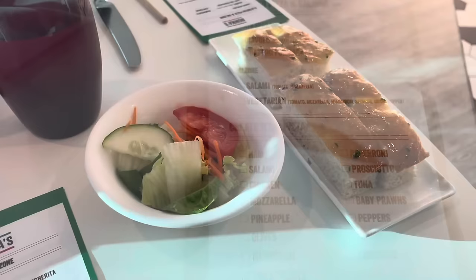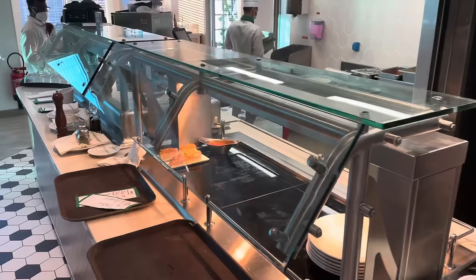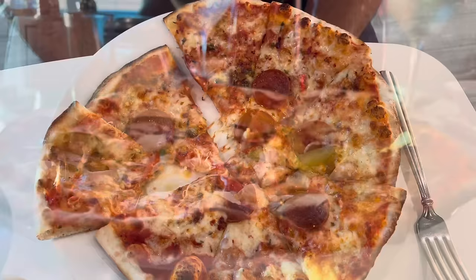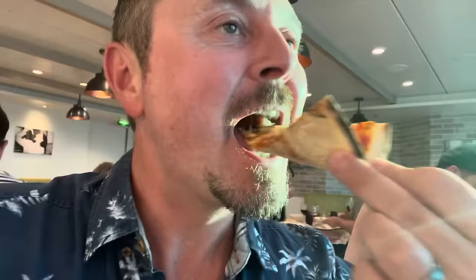All right, we start off with some focaccia and salad. The Nonna's pizza has arrived. It smells really good actually, and look, it's got a nice charred look around the outside, just as I like it. That's nice. Nice light thin base, nice and charred around the outside. Very tasty. I've got some chili flakes on mine. I like it. A fan.